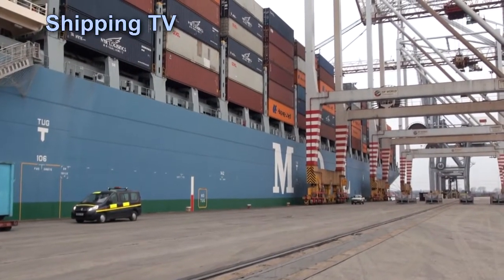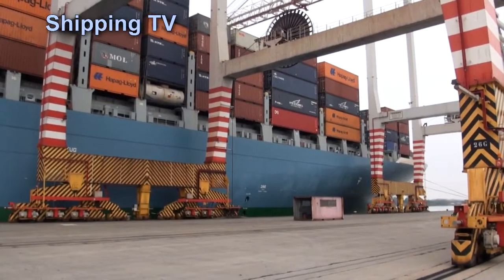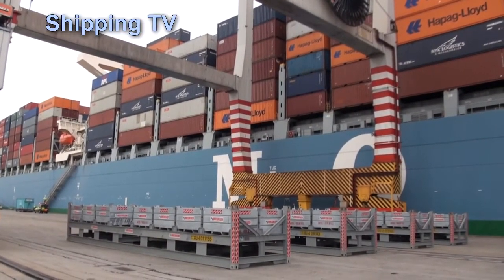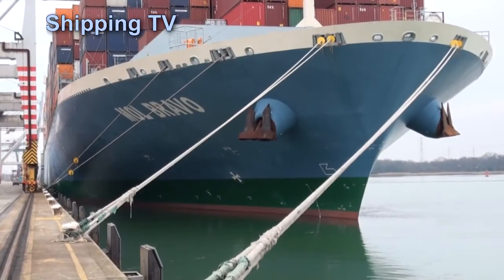Now it's time to go back to DP World Southampton's head of commercial to learn more about the terminal and its operation, and to see if he'll risk a look into the crystal ball to see what the future holds. After that, we'll be looking at landside operations.